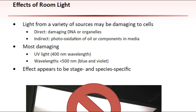Light, in particular, appears to have an effect on oil by initiating peroxidation. General recommendations by at least one oil manufacturer include refrigerating IVF oil. Keeping the oil cold and out of the light may reduce the peroxidation rate.